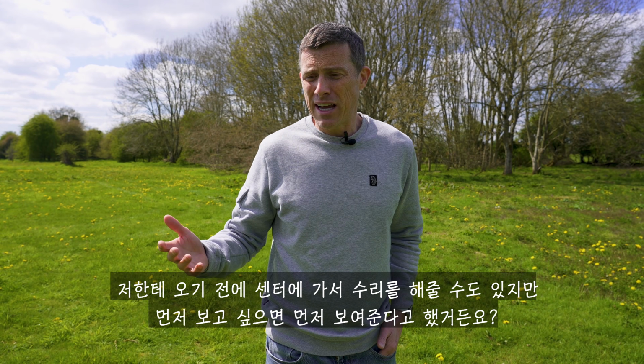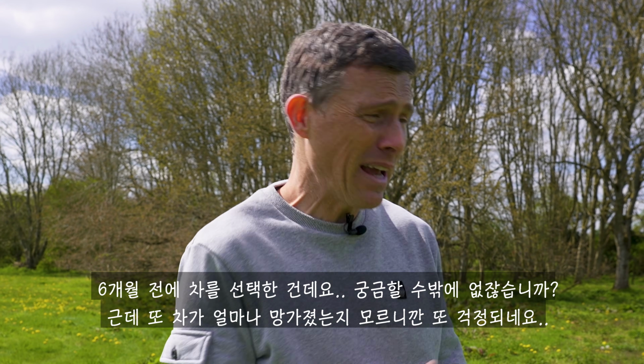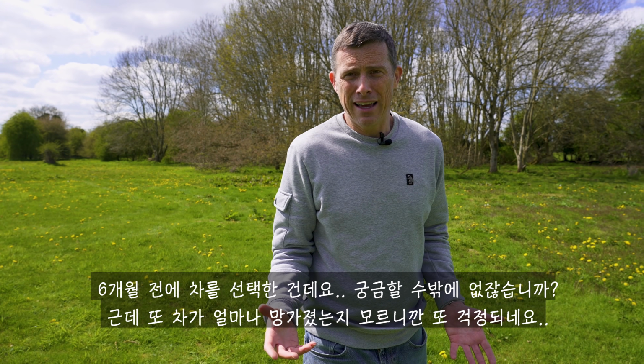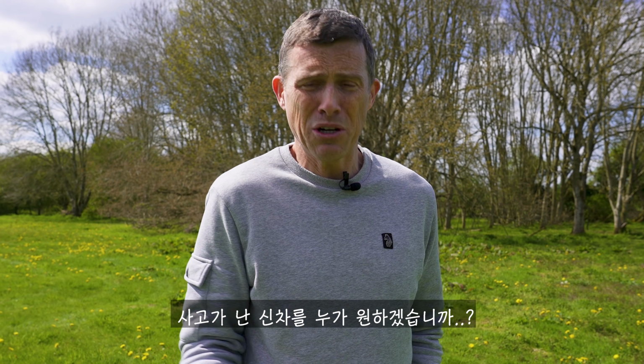I'm not sure how bad the damage is. They suggested they could take the car straight back and get it fixed, or they could let me see it first. So I haven't even seen this car yet. I spec'd it up 6 months ago and I want to see what it looks like, but I'm nervous about how much the damage has affected the car. You know, no one wants a new car that's just been damaged.